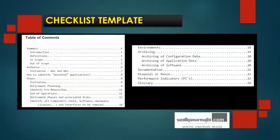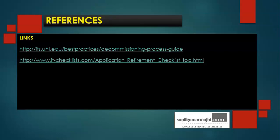Now how does the checklist template look? So this is the checklist template which is used. This is just an indicative checklist which describes the summary section, the audience, how to identify obsolete application, what are the steps, what are the environments, archiving mechanism, then documentation, then disposal or reuse, performance indicators, and glossaries. So this is a checklist that you need to follow while creating your decommissioning plan for software solutions. Now these are the references which you could go through for your further learning.